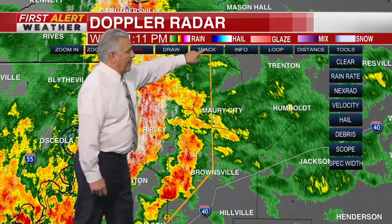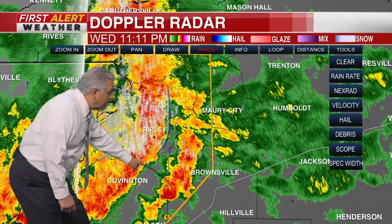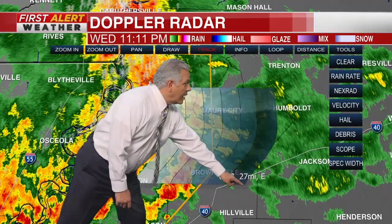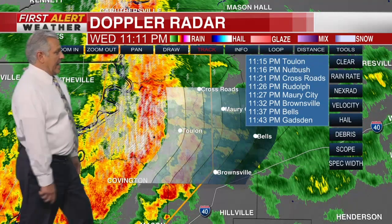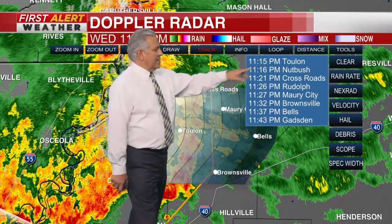Let's put a track on that and show you where it's going to go. We'll track this from right here, just to the east of Ripley. Ripley, I know it's loud right now. A lot of thunder, a lot of heavy rain coming down. Toulon, it's going to come through at about 11:15. I hope I said that right.